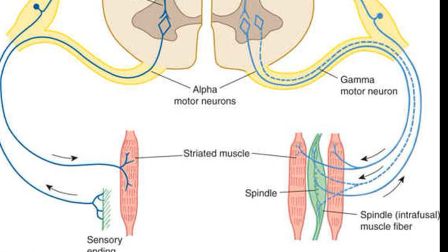Section 11, the grand finale, motor units and sensors working in perfect harmony. As we've seen, motor units and muscle sensors work together in perfect harmony to control muscle movement and posture. Motor units provide the power, while muscle sensors provide the feedback, ensuring your movements are smooth, coordinated, and precise. It's a remarkable example of the intricate design of the human body, where every component plays a crucial role in keeping us moving and grooving.